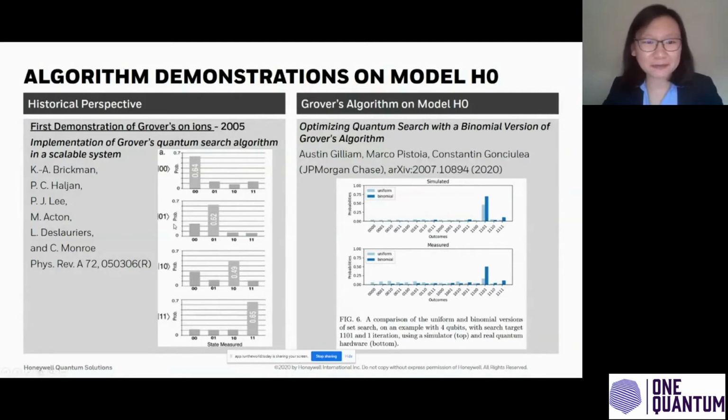And back then, we only had 2 qubits. And in each one of these sets of data, we marked one of the qubit states and then we performed Grover's search algorithm on it to see if we can find it. As you can see, we found the marked state correctly, and so that was very nice for 2005.